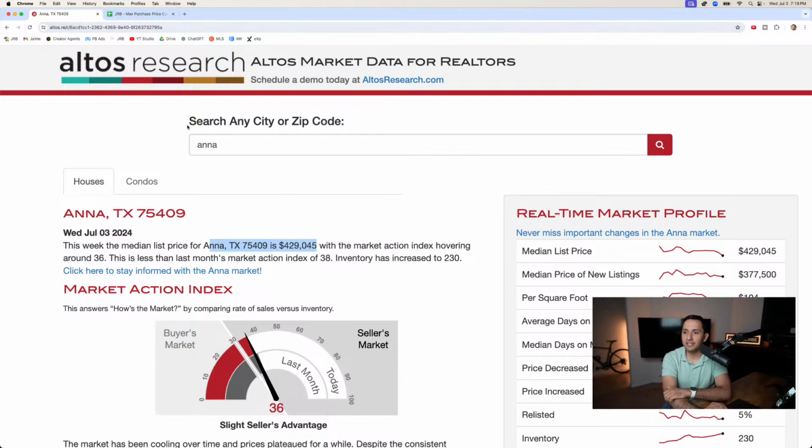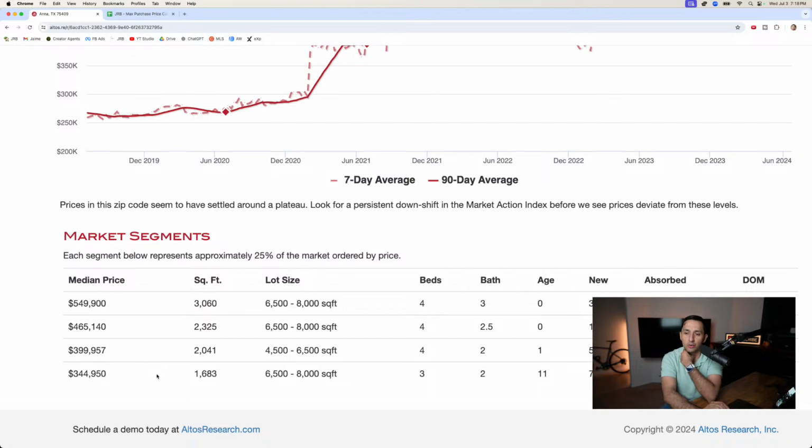All right, so with that being said, let's get our price. The price that we're going to shoot for is going to be $400,000. When we do these breakdowns of the salary necessary, or the income you need in order to purchase a home in the city that we're looking at, in this case Anna, we go with the third quadrant, or the third segment, because it's not the lowest, given that typically homes on the lower end of the particular city that we're looking at might require some additional work.